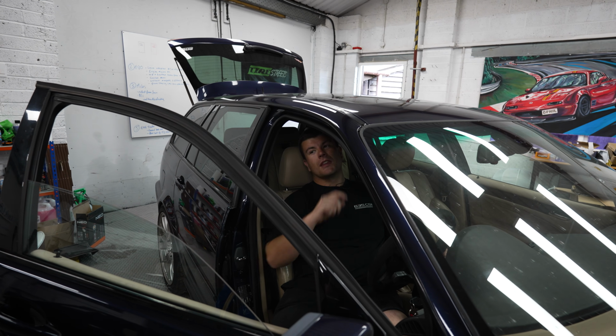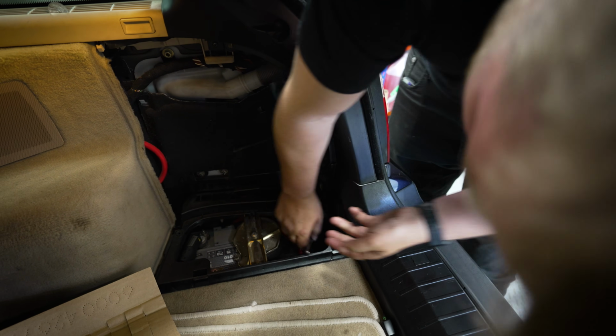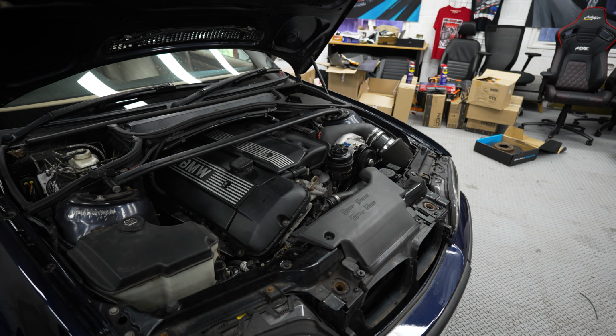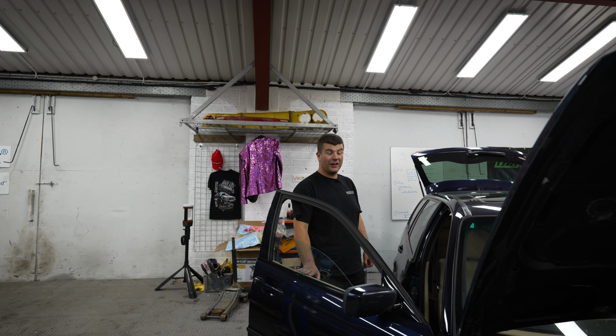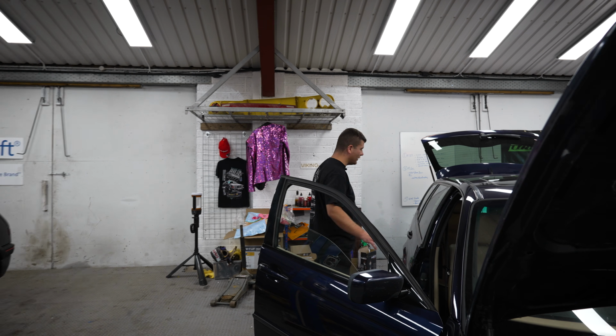We forgot one thing. Rory, could you reconnect the battery, please? Have you got it? Yep. Oh, yeah? Oh, it's got an idle. It's got an idle. That runs a lot smoother already. Should we check the voltage? That's more like it. That's a strong alternator, isn't it? 14. It's amazing, isn't it? Anyone would think it was new.